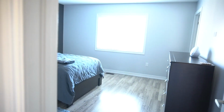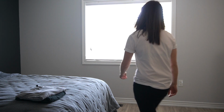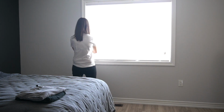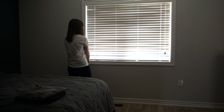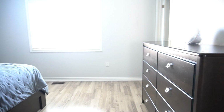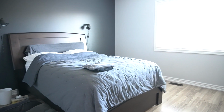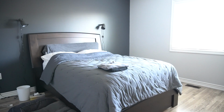And finally, the master bedroom, where all the magic happens. And by magic, I mean shutting myself into complete darkness and sleeping for 9 hours straight, which is absolutely magical. I decided to do a charcoal colored accent wall in here, which I love. Otherwise, the whole house is painted in one solid color of light gray, which turned out far more bluey than I had hoped, but you know, shit happens.